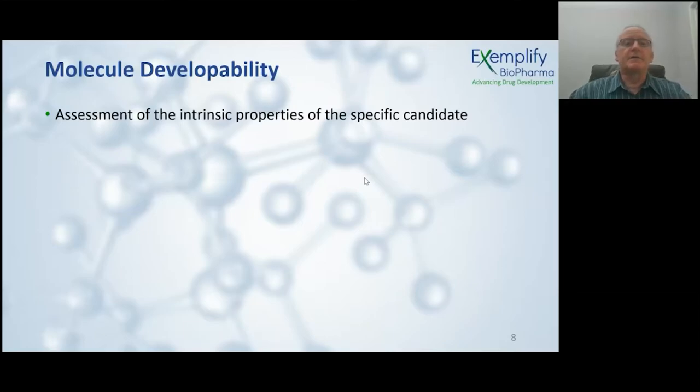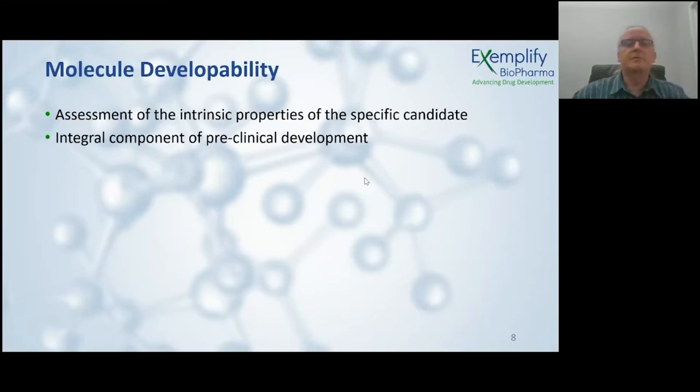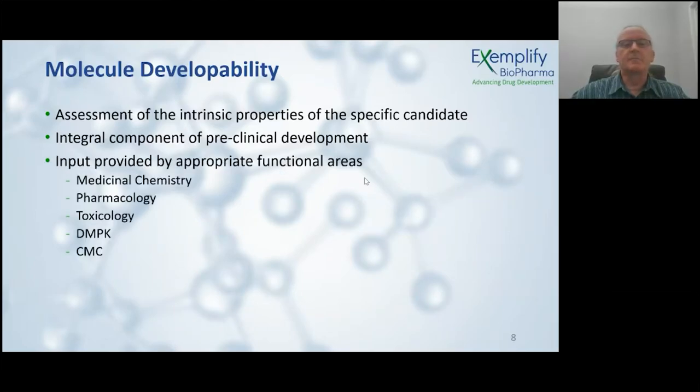So the other aspect is about the developability of a molecule. Again, you're down to a specific candidate, and how do you want to assess the intrinsic properties of that molecule? It's a very important component for preclinical development, because you're going to focus your efforts on that single molecule. And it's very much a team-based decision, with input from a number of different functions about this particular molecule in terms of historical data, how that molecule behaves, and what the clinical expectations are. So a number of groups have very large input into the selection of a molecule, including the medicinal chemistry groups, pharmacology, toxicology, DMPK, for example.